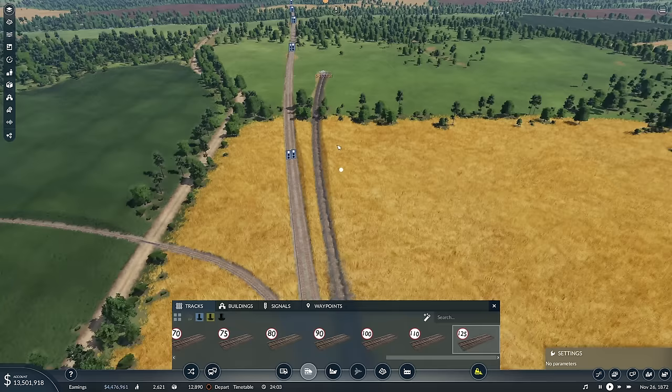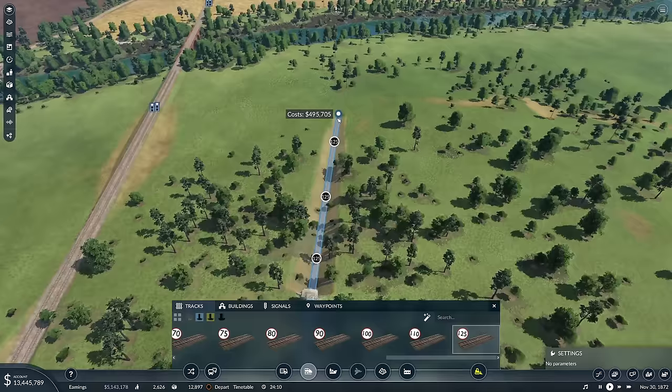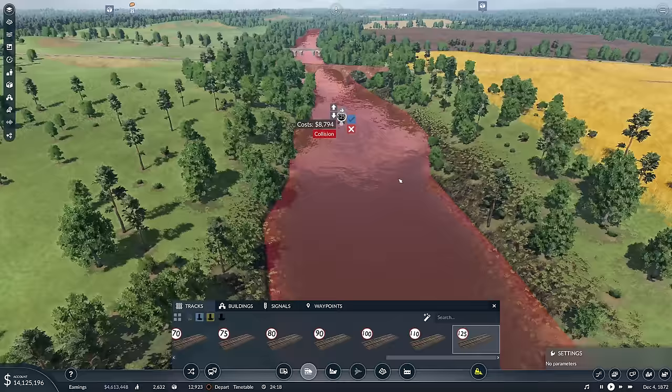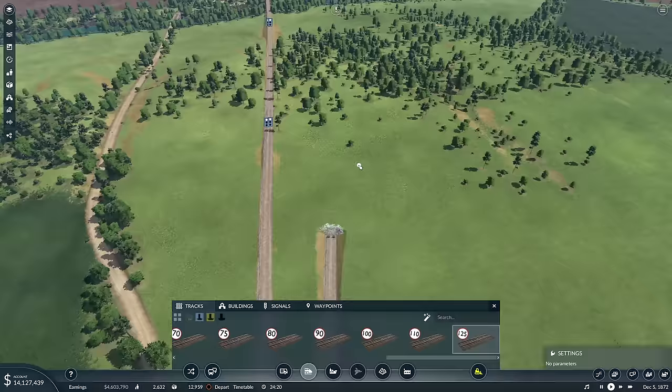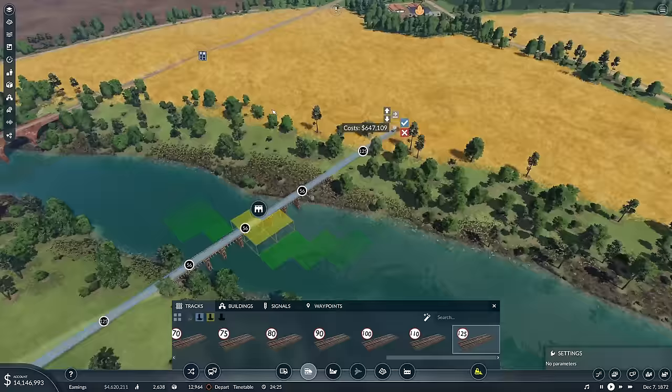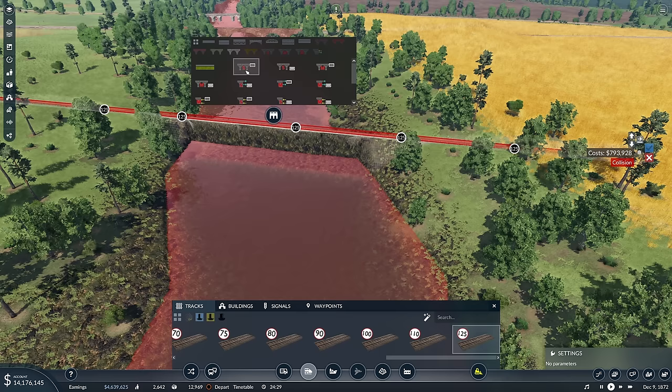Right, keep that flat. Keep that flat. So, anyway, that is where we are going to leave it for today's episode. Now, in the next episode, we're going to continue building this railway. We're going to see how far we get.